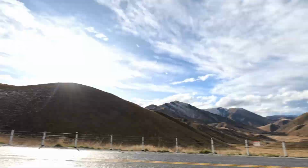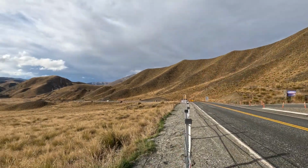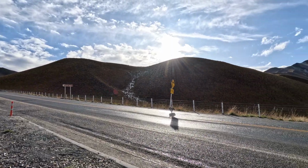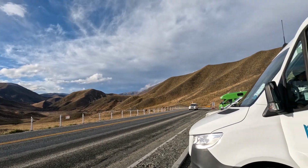Okay, we made it. So now we're at Lindis Pass. This is what we drove here for. Pretty crazy that's the view at a road stop.